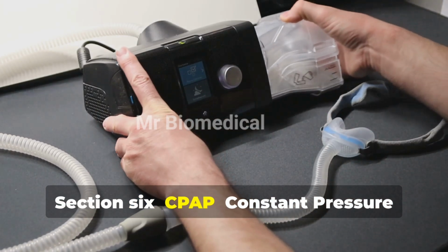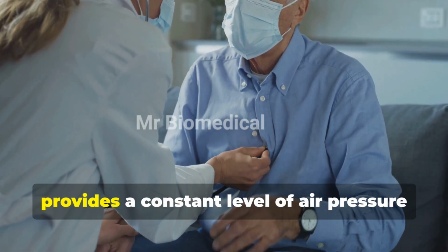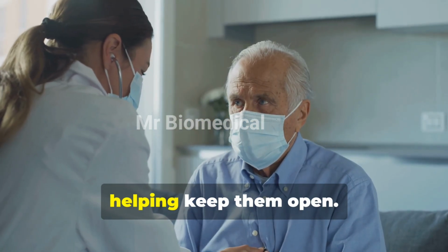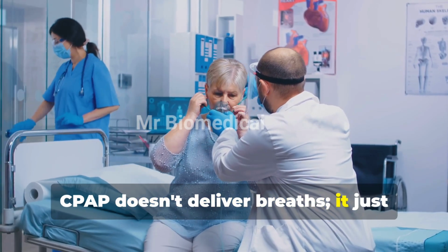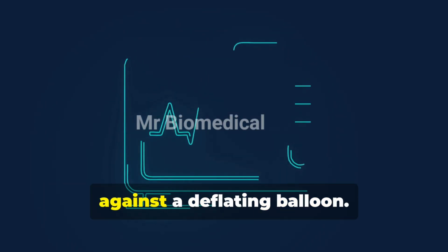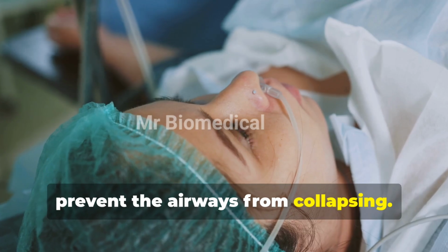Section 6. CPAP, constant pressure for steady breathing. Continuous positive airway pressure, or CPAP, provides a constant level of air pressure to the patient's airways, helping keep them open. Unlike VCV and PCV, CPAP doesn't deliver breaths. It just makes breathing easier. Think of it like holding a pillow firmly against a deflating balloon. CPAP provides that constant pressure to prevent the airways from collapsing.